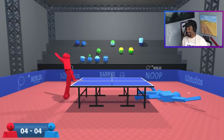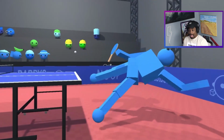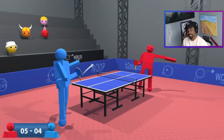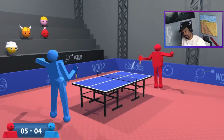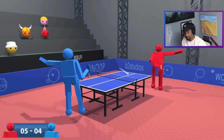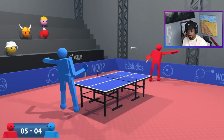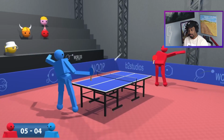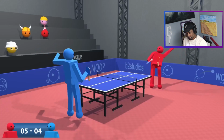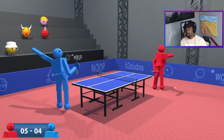Oh! Okay, Blue showed signs of life. He went for a big play there. But Red had that defense on lock. Oh, hit the net, but it's still in play. Ooh, getting a little fancy. No, Red, what are you doing?